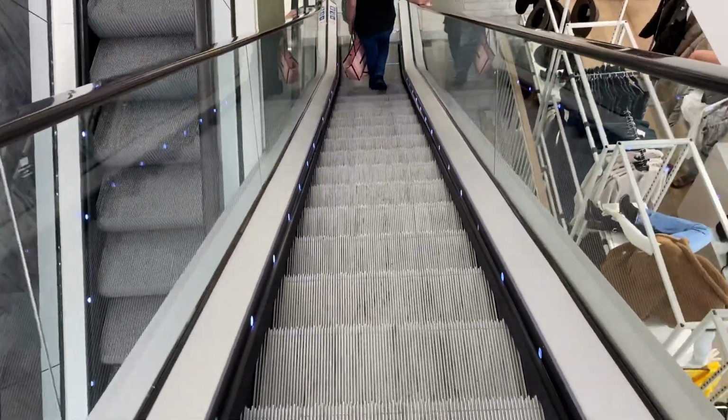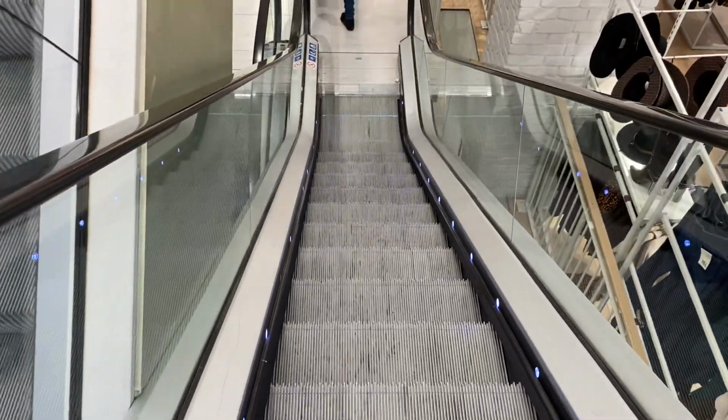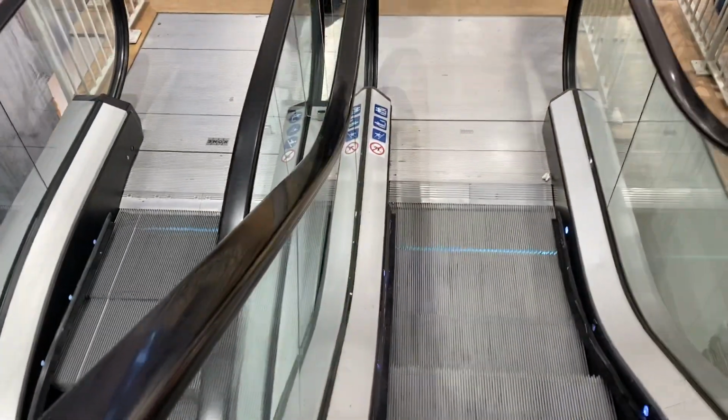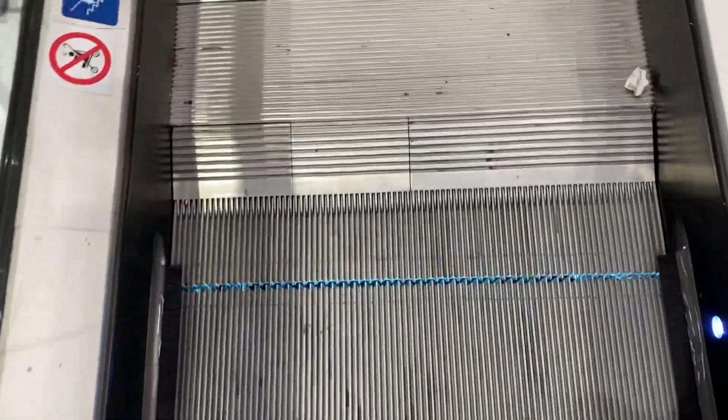I think these escalators are different to the other escalators. Yeah, they're different. I think these are the new fashion KONE and these are the old fashions. That's it.